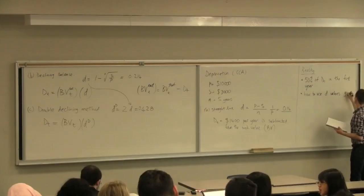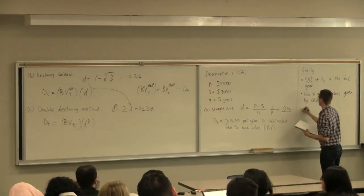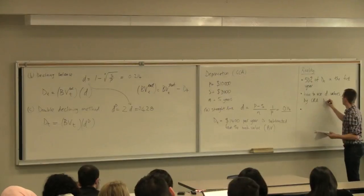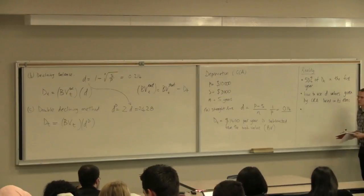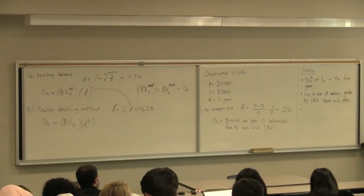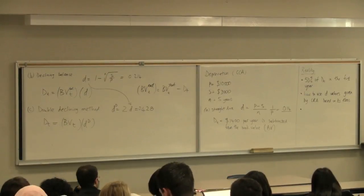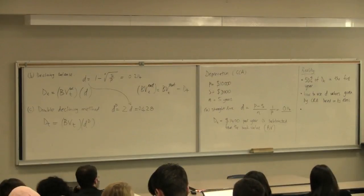The other thing that we have to realize is that we have to use D values given by the CRA. So Canada Revenue Agency publishes a list of classes, and based on the class, we have to pick the depreciation rate that is given by that category. So we don't actually get to pick D like we've calculated over here. So the D values will be as low as 4% for some very long-term pieces of capital expenditure. D values tend to be much higher for almost consumable items like laptop computers and those types of things have a very short life, and so the D value is much higher.